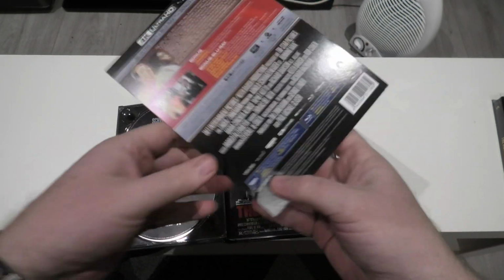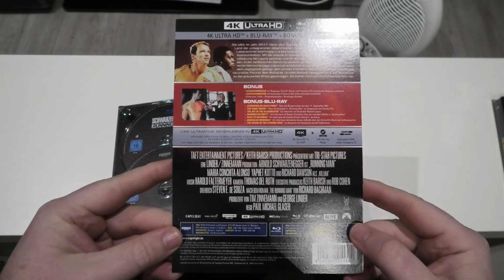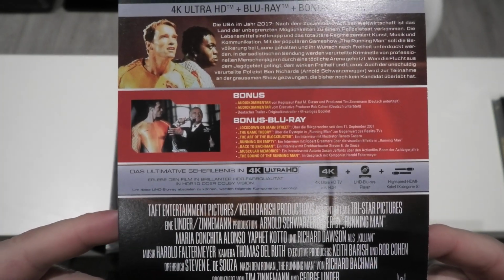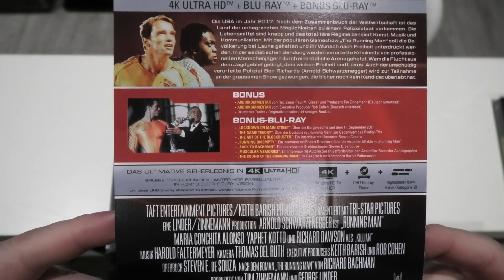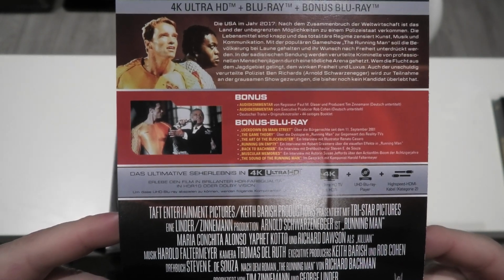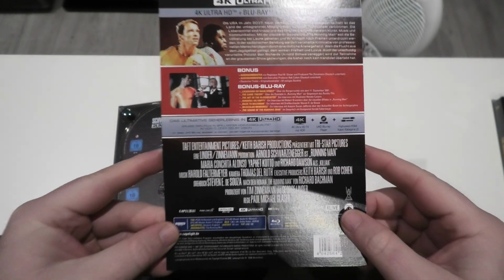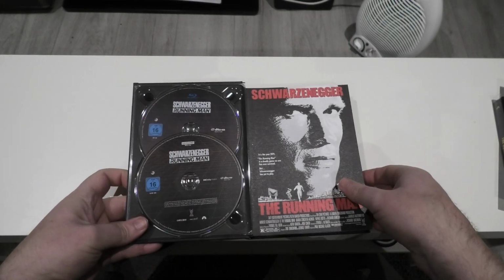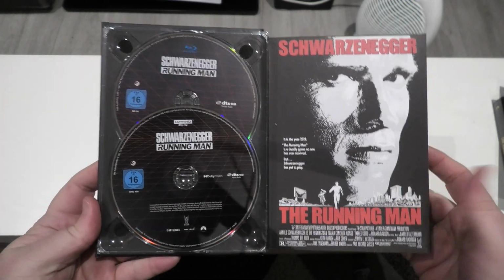I think that is the J card that you do get on it. And I'll bring it in close so you can have a look at some of the special features that you do get on this. So as you can see, all the bonus features are on the Blu-ray disc. I don't think there's anything on the actual 4K disc. So yeah, that is the Mediabook. Oh, sorry, the J card.